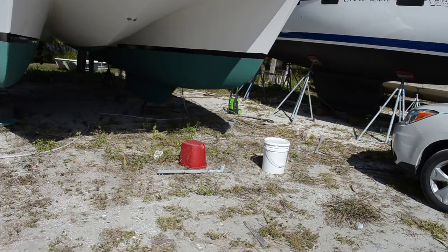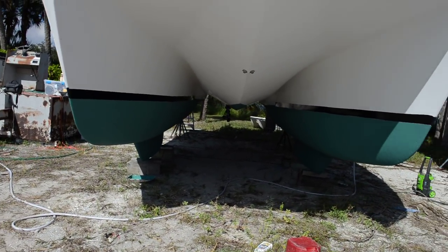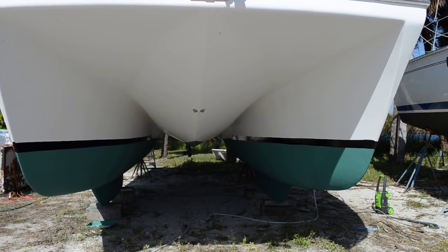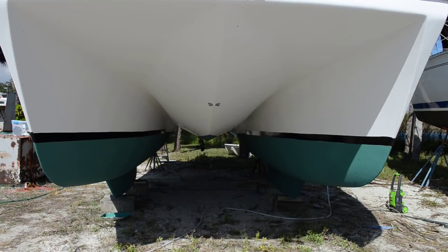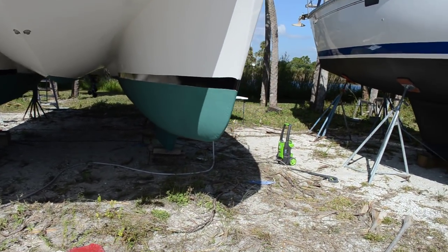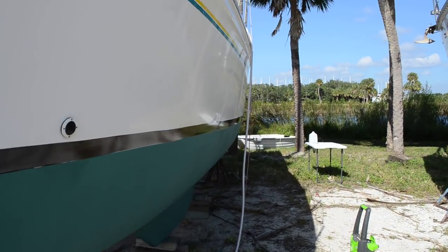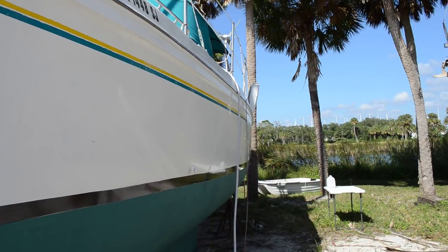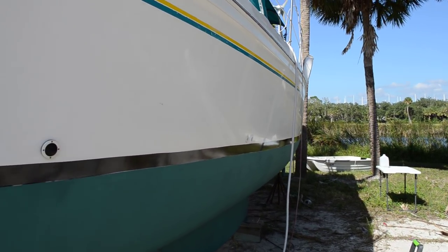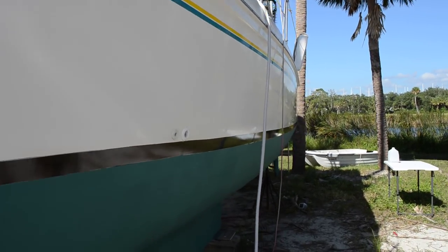You can see it has a keel on either hull. The bulge in the middle here is to cut down on slapping if you're in heavy water. This vessel does have new bottom paint, just finished being applied yesterday. And it's nice and shiny along the sides. I don't list many of these, and this is quite a unique little vessel.